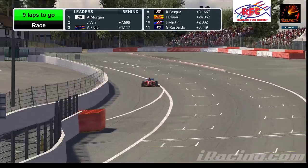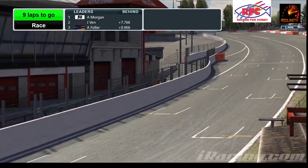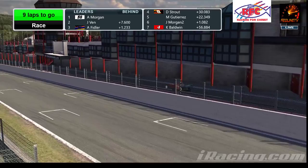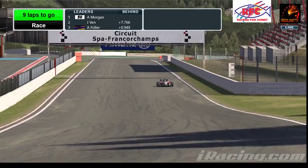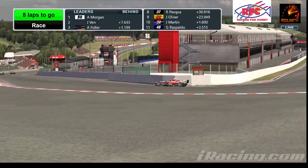And yes, Kenneth Baldwin is coming down pit lane, so he will finish out the pit stop cycles here. And each car will make a pit stop today here at Spa. We'll watch here from Remigio De Pasqua to see if he can catch back up to Kenneth before he leaves the pits. As we see Remigio now coming around the last corner, I believe he will get back into the lead.